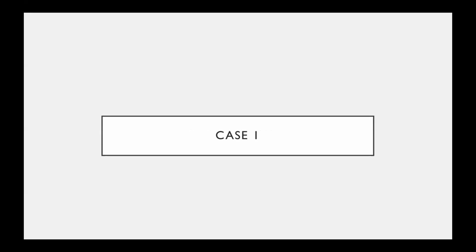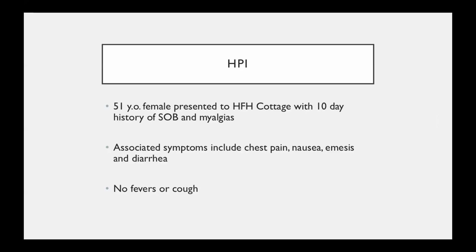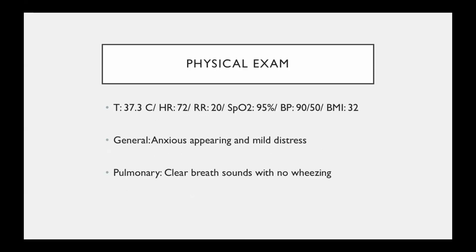Thank you. So the first case was a 51-year-old female, history of anemia, who presented with shortness of breath. So she initially presented to one of our satellite centers with a 10-day history of shortness of breath and myalgias, was also having sharp pleuritic chest pain, nausea, and emesis. In terms of her exam, she initially was afebrile there. Her pulse ox was 95% on room air. You could see her blood pressure initially was 90/50. She was noted to be anxious appearing and in mild distress with a clear lung exam.